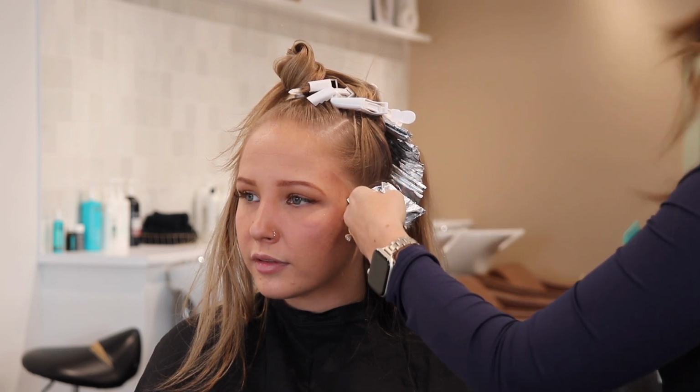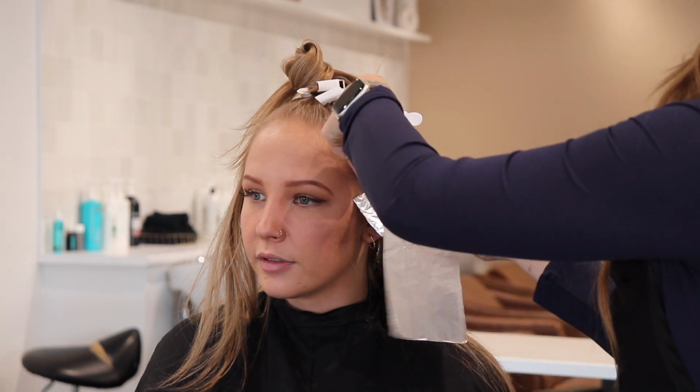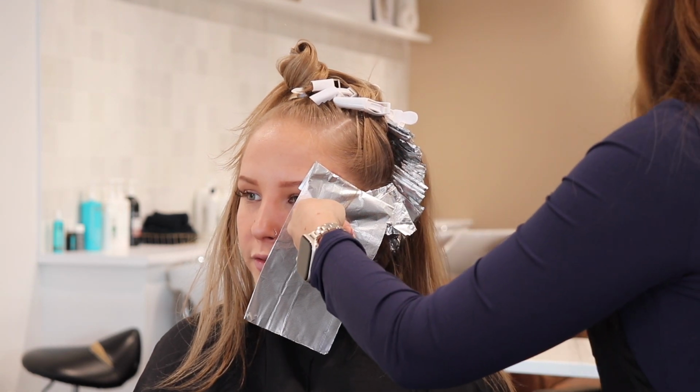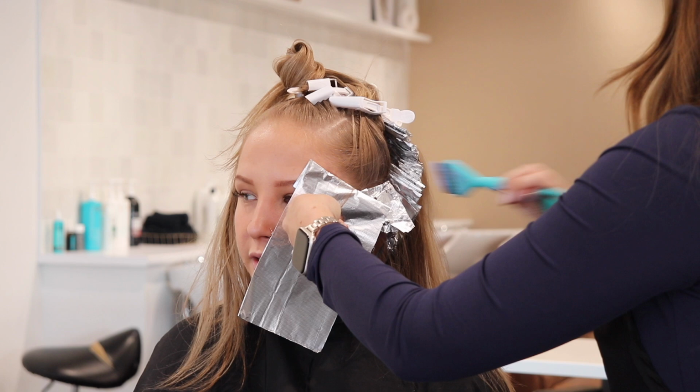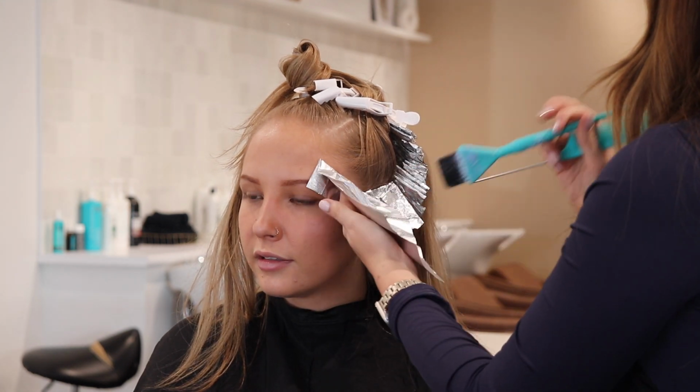And then you can always finish off with a Scandinavian hairline detail, and that will help blend the front together if they want to feel really bright. That's just a little tip that I wanted to share. Maybe I can do that in another video.